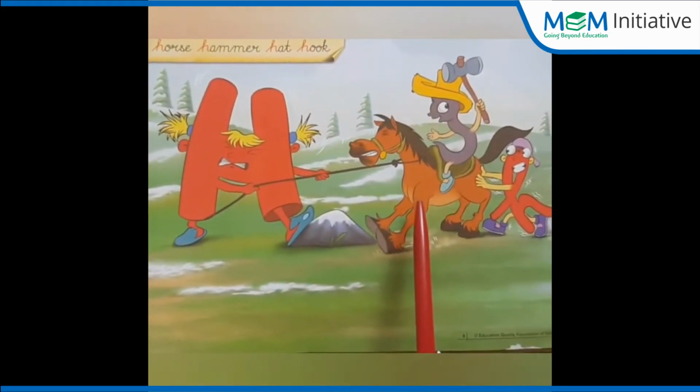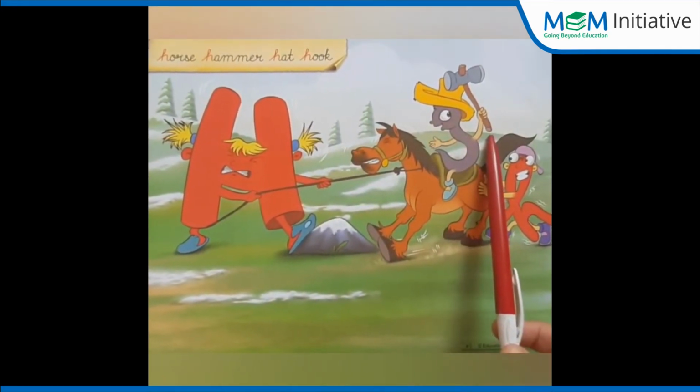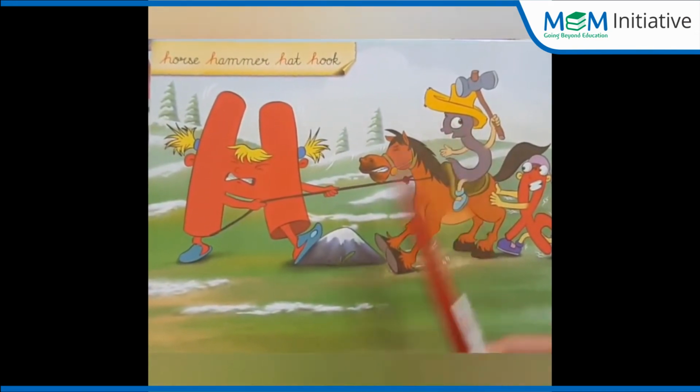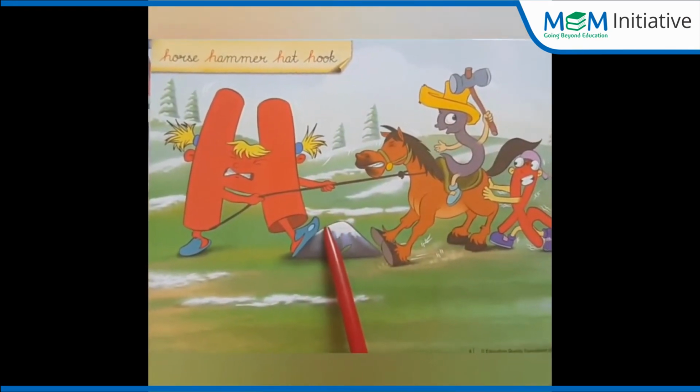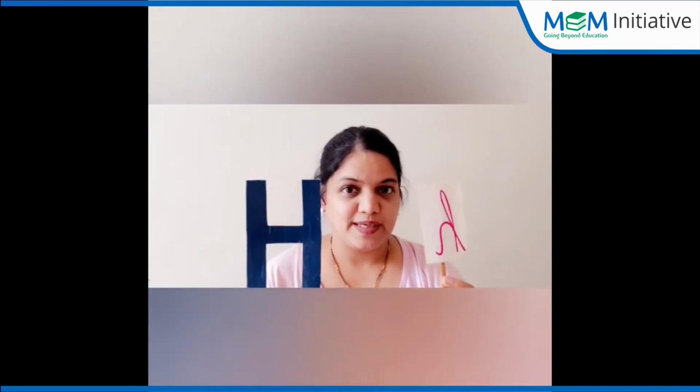We saw a horse, a hook, hammer, hat, and big and small. Children, we learned so many words that start with the sound, and also we learned some words from the story. What were they? Horse, hook. What else was there, children? There was big H in the story and small H in the story, right?